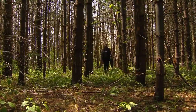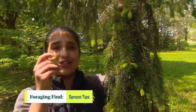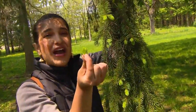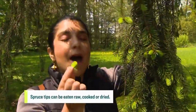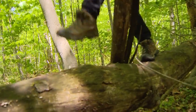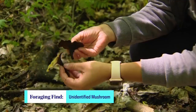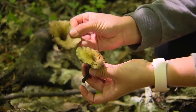When you're after just the tip, I have exactly the thing for you. These are spruce tips, and they are super delicious. They're like vitamin C bombs. They're citrusy, they have a little bit of pine to them, amazing in a syrup, and amazing in a gin tonic. So good. So you have to be extremely careful with your fungi. If you don't know what kind of mushroom it is, don't stick it in your mouth.